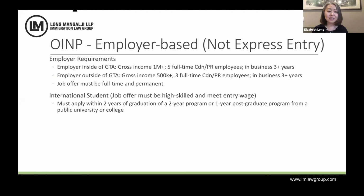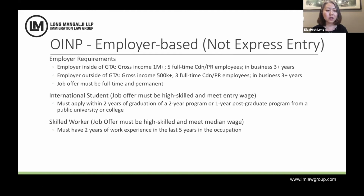Okay, now that's it. You don't have to do any English or French tests. You don't have to have a certain education other than have graduated in Canada, okay, with a 2-year program or a 1-year postgraduate program in Canada. And you have to apply within 2 years of graduation. If you don't apply within 2 years of graduation, then you could apply under the skilled worker one, the one for skilled workers, but your salary needs to meet median wage then, and you can only apply if you have 2 years of work experience in that occupation.